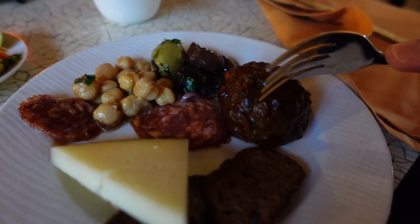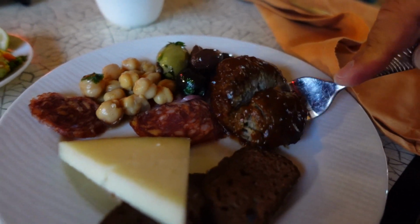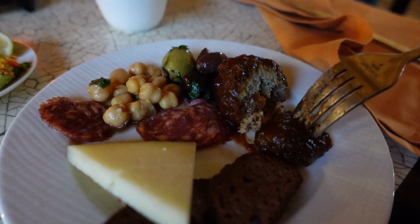Let's go ahead and try the rye chip here. Apparently these are freshly made rye chips. If you like rye chips from Chex Mix, you'll like this. These actually taste fresh. They're not as salty, but they're very, very good. All right, next up, we're gonna try a piece of this meatball. It's a tamarind meatball. It looks really good. I think it's just gonna taste really good too.